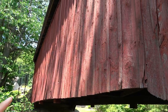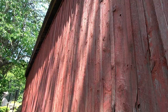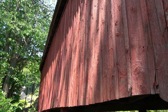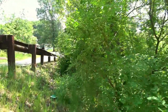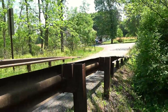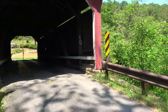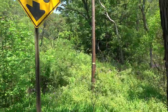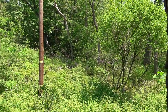It has that weathered look on the outside. It's painted red, but it's that weathered red painting. It hasn't been painted for a while. Up over the guardrail again. Ouch. Ugh. Yeah, beautiful location though. Got the Purple Dames rocket blooming down there in the meadow.